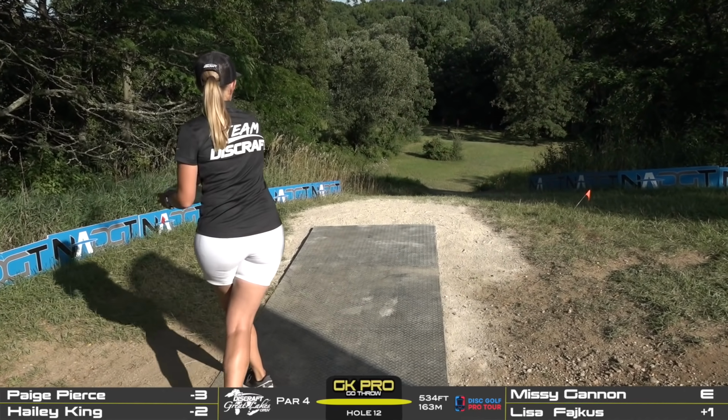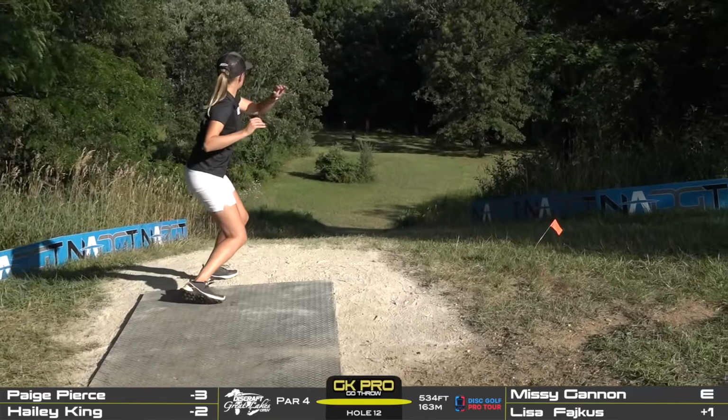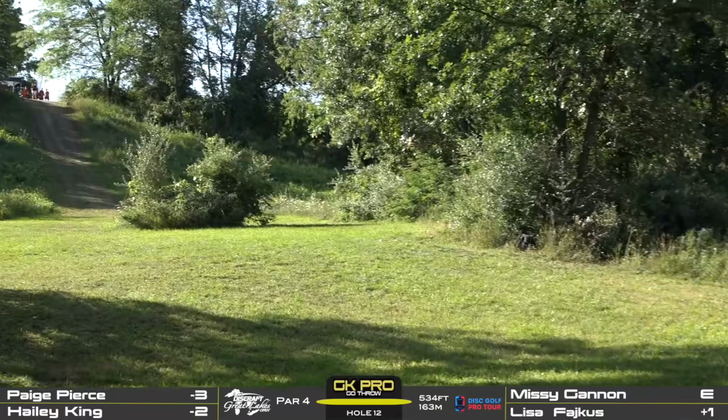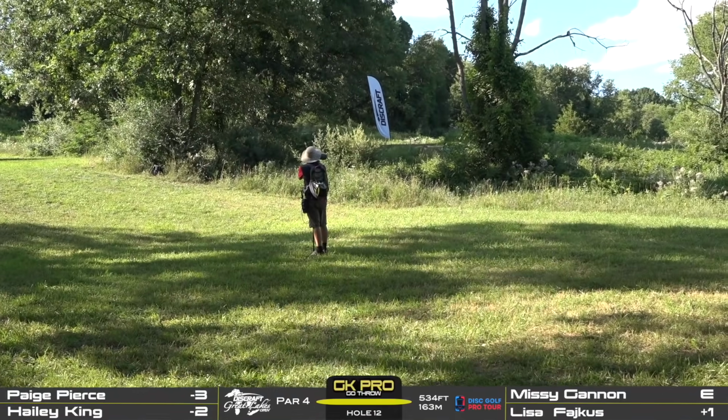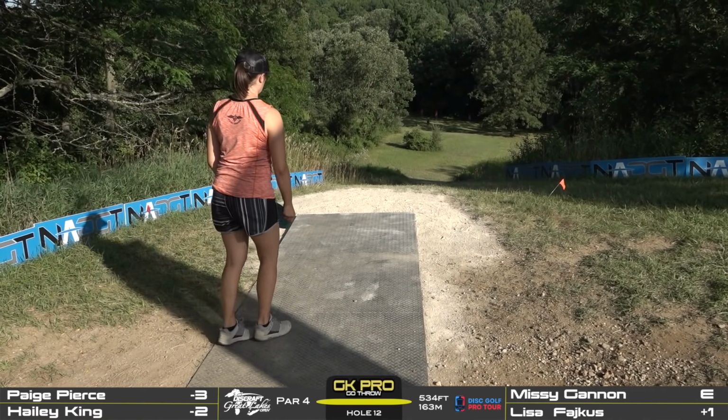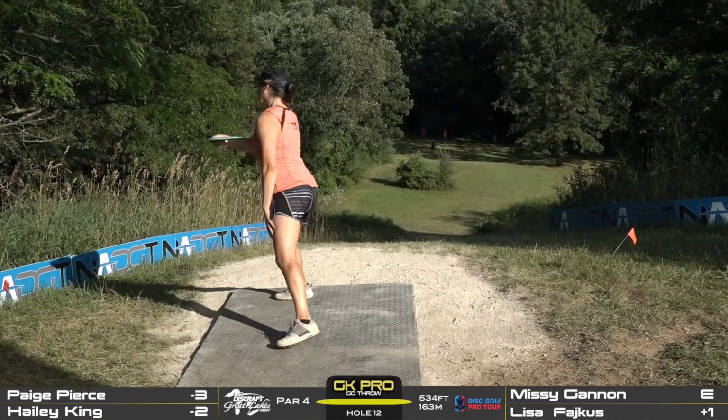Mm-hmm. Yeah, for me, I'm aiming at that big tree on the right side, just knowing that I'm going to land right in the money spot. And I'm a little longer from the basket than I want, but I'm exactly lined up with the gap.